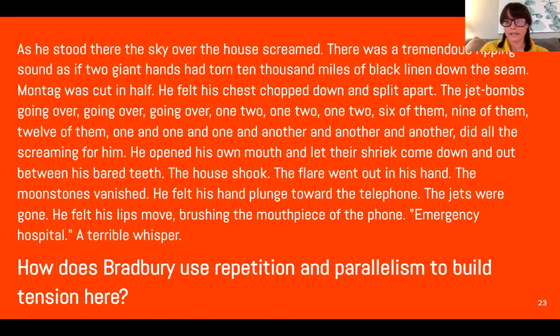Okay, so let's start with repetition because that one's easy. Same words, over and over. That really comes when he's looking at the jet bombers, right? These are planes that are going overhead. So they're going over, going over, going over. Repetition. One, two, one, two, one, two. And then one and one and one and another and another and another. So it's those same words over and over, and he's really trying to emphasize that there are a lot of these jets going overhead.